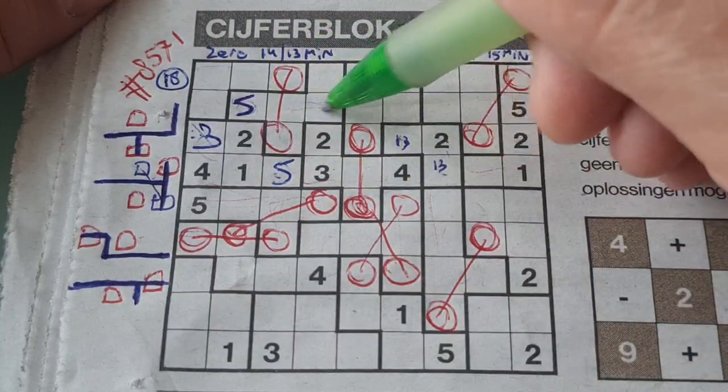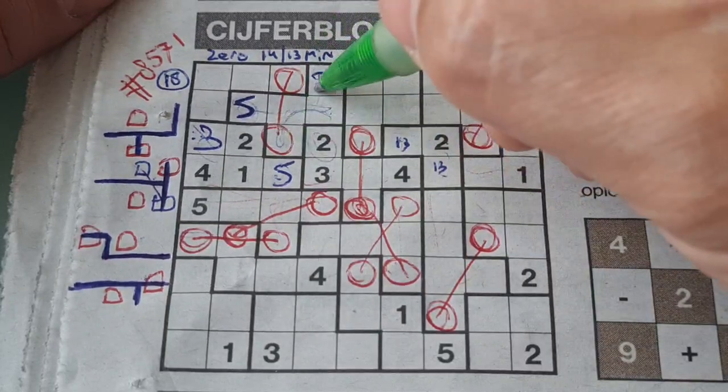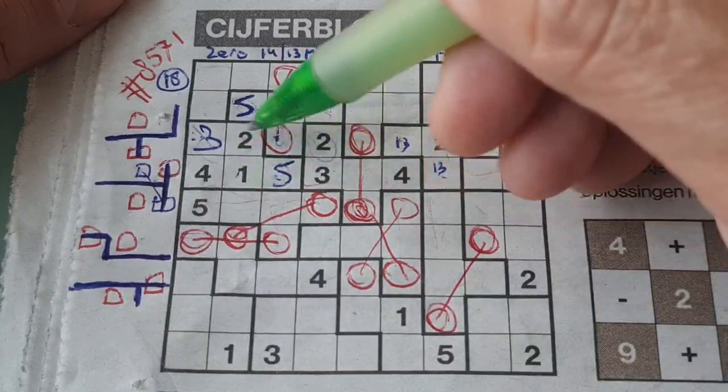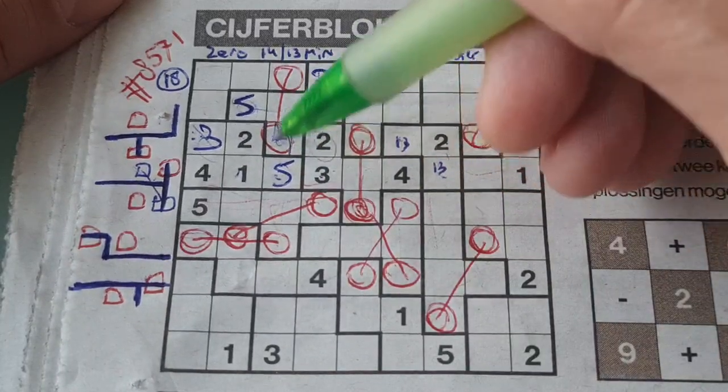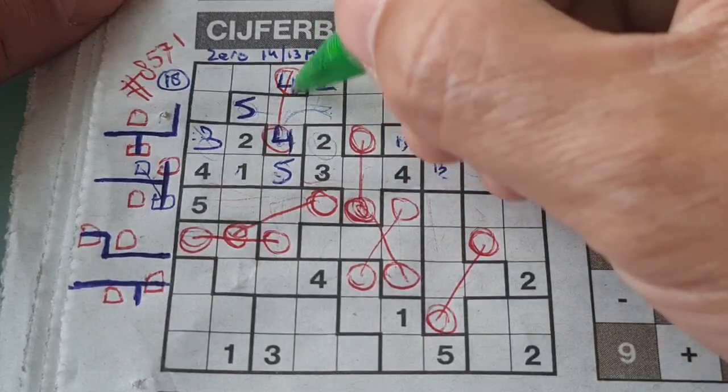Then these 3 boxes surround the 2, can be 2. So 1 box left for the 2 in this area, supposed to be here. I think this box should be a 4 because it can be 1, can be 2, can be 3, should be a 4, can be a 5. Yes, definitely 4 is connected with that box, should be also a 4.